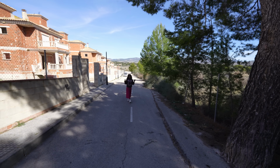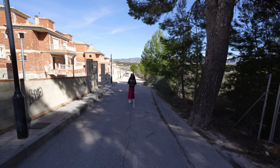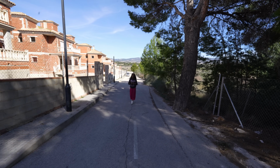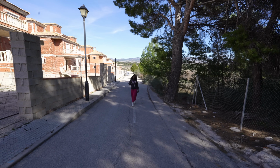It is on very simple terms, minimal fuss, a great holiday home. The apartments are 50 square metres, offer 2 bedrooms and 2 bathrooms, and are distributed on 2 floors with a solarium. So let's start the tour.